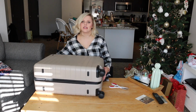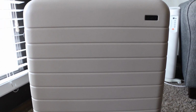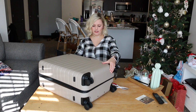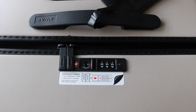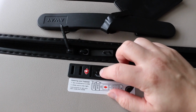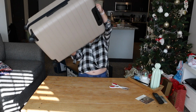Okay, so this is what it looks like unboxed. Right off the bat, my first impression is that it's really, really light, which is really good for a suitcase. If you're a traveler, you know how important it is to have light luggage because that really matters. And over here there's a TSA lock, which is really nice, and it says there are instructions inside on how to set your own code. So let's see what this looks like.